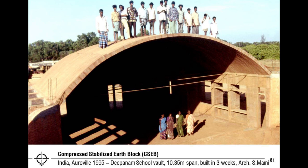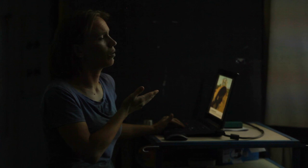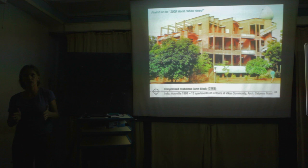The Earth Institute is very well known for its use of compressed stabilized earth blocks in tropical and humid monsoon climates, but also for large-span vaulted structures. Just to say, in monsoon climates we can build CSEB on four floors with only a tiny 24 cm thick wall section, and it's all load-bearing, so it's not reinforced concrete, there's no RCC.